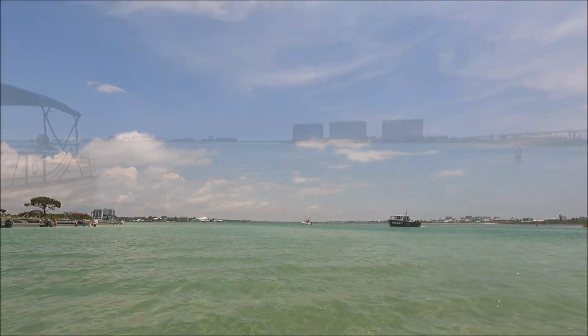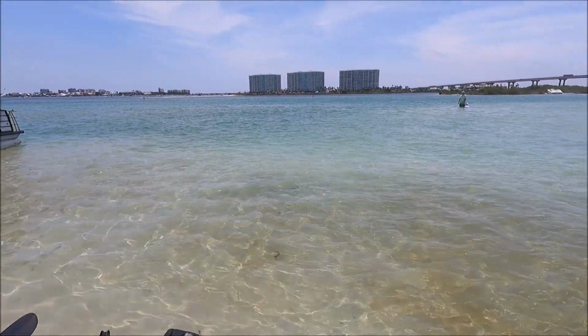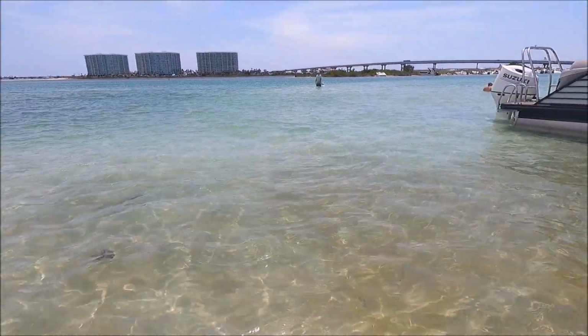We made it over to Robinson Island, we beached our kayaks, and we're going to go out and enjoy this gorgeous water.